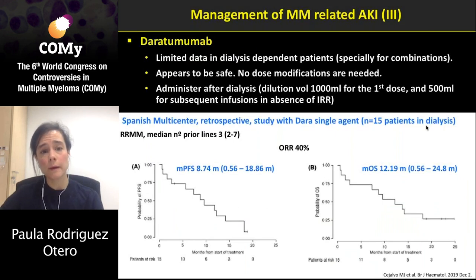So what about daratumumab? We don't have any data with daratumumab in patients requiring dialysis or with severe renal impairment in the frontline. We have some data, not too much, in relapsed refractory patients. So it appears to be safe, even in dialysis-dependent patients, and no dose modifications are needed. It can be used after dialysis, maintaining the same dilution volume and the same infusion rates as in a patient with normal kidney function.